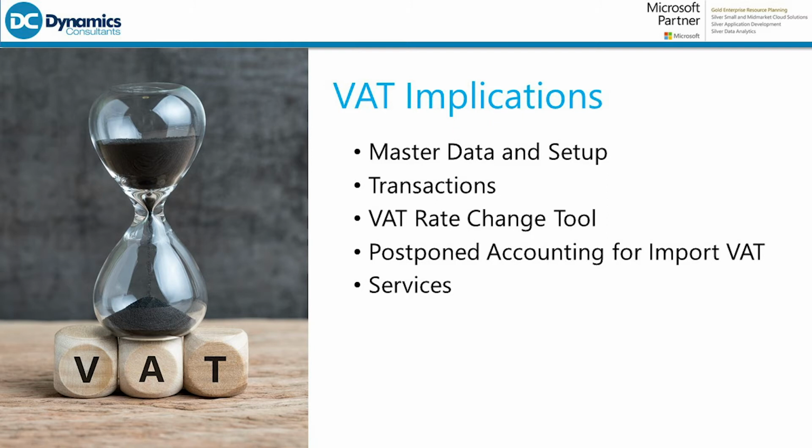At the end of each month, HMRC will provide the VAT statement listing any postponed import VAT, and you will have to adjust any VAT that you have reported in NAV as import VAT based on those statements to reflect reality. This will happen in subsequent VAT returns.